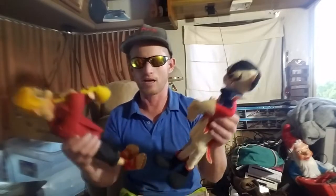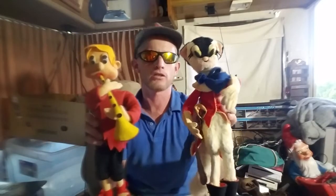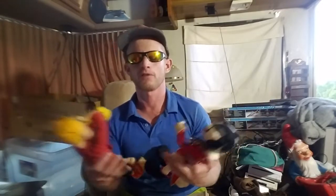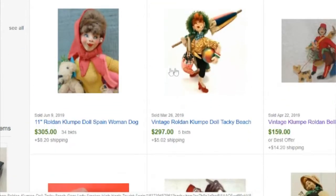So obviously they're super rare, but I don't know much about them. And so I first put these up for $600. They didn't sell. I put them up for $600 best offer because I've seen Roldan Klumpe stuff sell from anywhere from $10 to like $350 for one figure for the old vintage stuff.